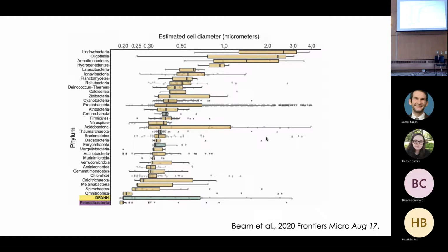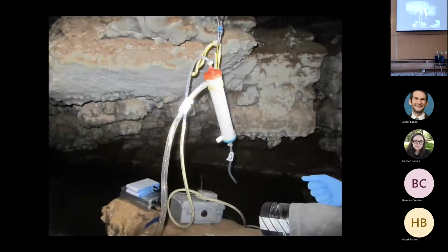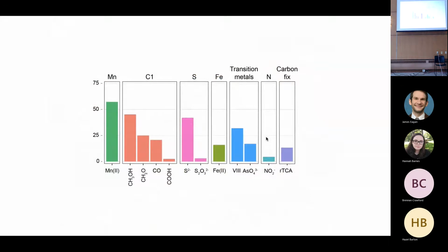And most of the sampling methods we use can't trap them because they're too small, they go right through. So we had to use a special filter. This is a tangential flow filter that's actually used in kidney dialysis. And it has a 40 nanometer pore, so 10 times smaller than what we needed. We had to filter 1,400 liters of water to get enough DNA for our studies. And then we looked at the entire genome, so all the genetic material of all the microorganisms down there, to figure out how they were making a living.